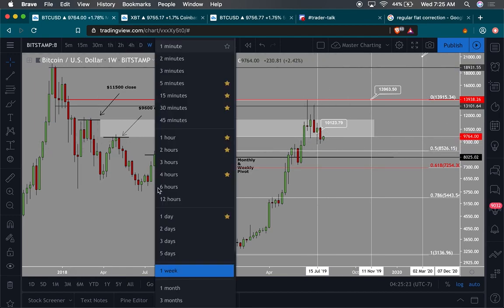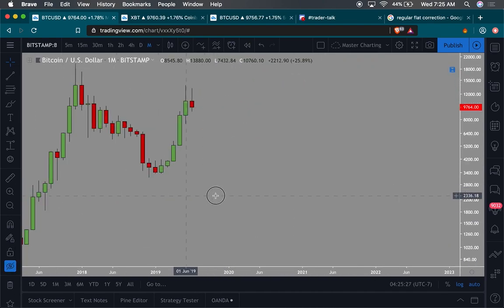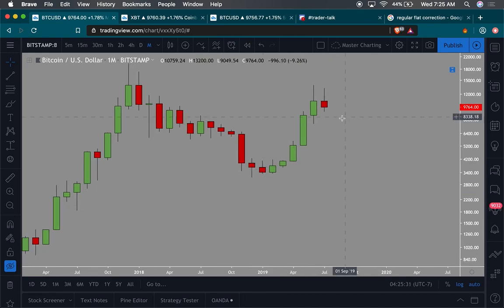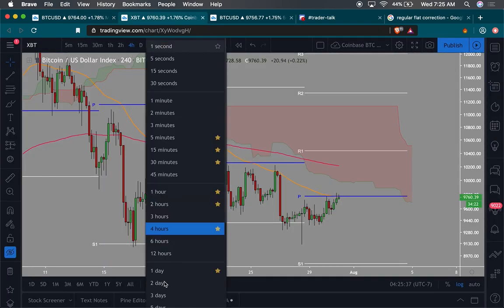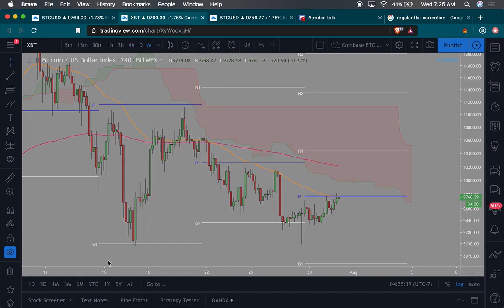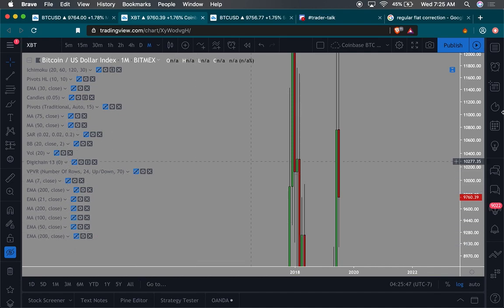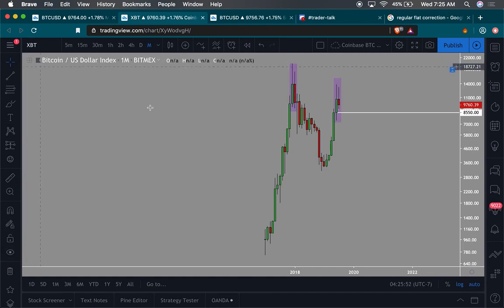Okay, now let's take a look at the monthly. Okay, and the monthly looks a bit convoluted, but here's the monthly chart right here. All right, now on the monthly, okay, let me see if I can pull up this chart right here. I'm gonna get rid of this. All right, so here's the monthly chart right here.